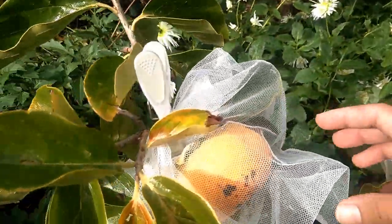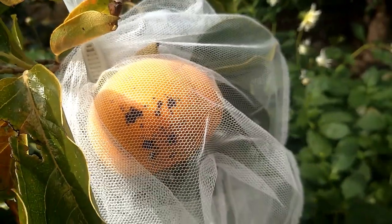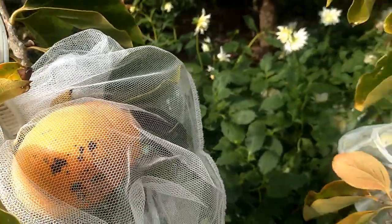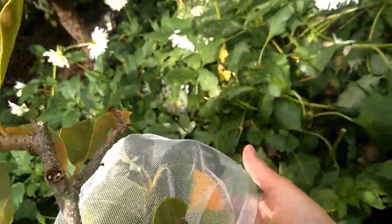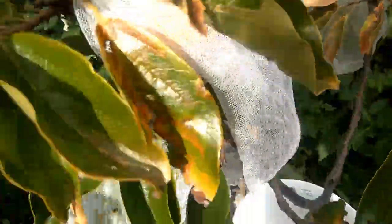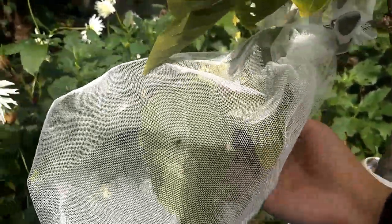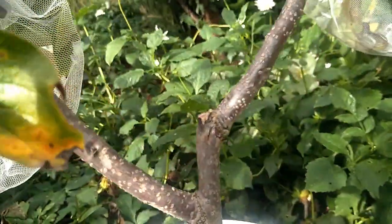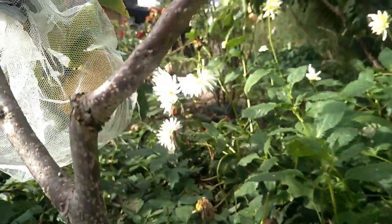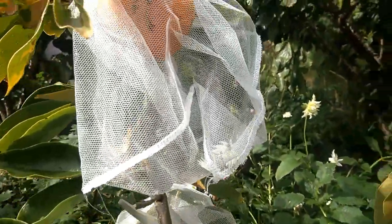Let me show you. So here is the first one on the top here. It's looking really good. I'm going to have this one. And the second one on this side, look at that, it's looking really good. And then the third one down at the bottom here. The second one and the third one on this side, I think they are a little bit green, not ready to have yet. But the one on the top here is ready, I think.